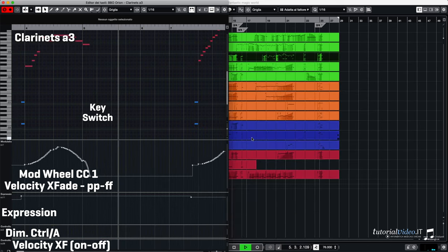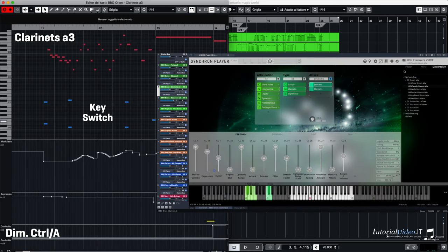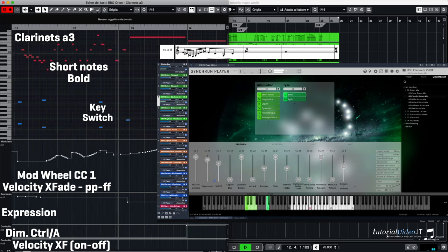At bar 14, Cristiano also made use of MIDI CC3. In this case, MIDI CC3 allows to control the Marcato level. This is very useful to be able to switch from a non-Marcato to a Marcato attack for authentic phrasing, so there's no need to insert key switches continuously, but we'll simply use MIDI CC3 to get the job done and benefit from the variation.